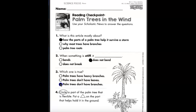So your answer is right here. They don't have branches. Number 4, we're going to circle a part of the palm tree that is flexible. Do you remember what part is flexible and not stiff? The trunk. So we're going to circle the trunk, and we're going to put a triangle on the part that helps hold it in the ground. What part? The leaves or the roots help hold it in the ground? The many roots. So I'm going to make an upside down triangle there. Awesome job, boys and girls, and you have finished this week's work.